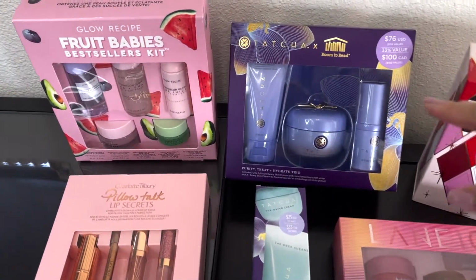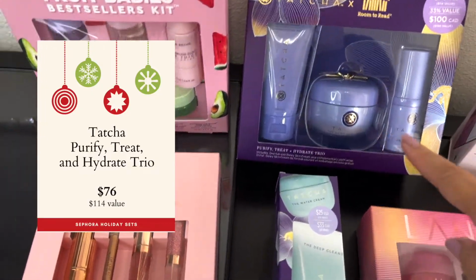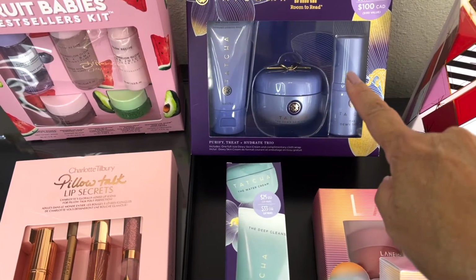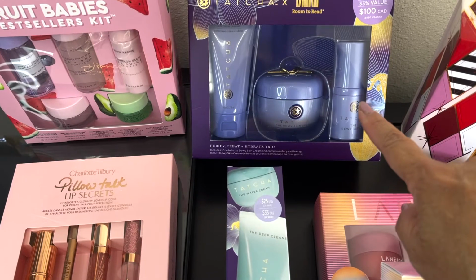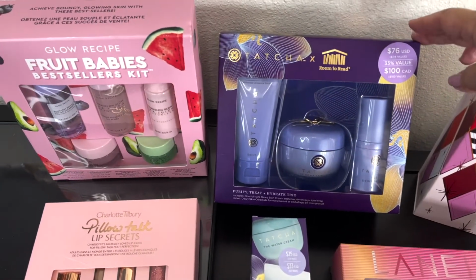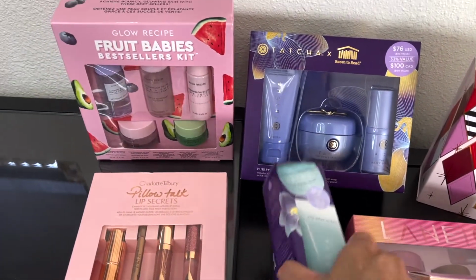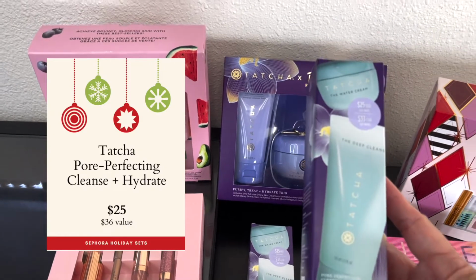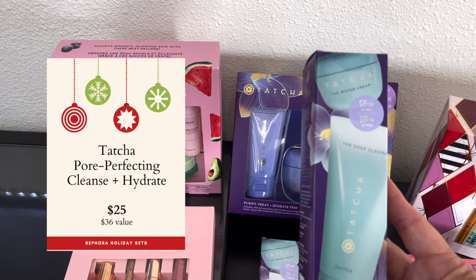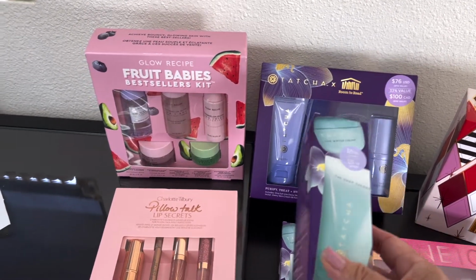And then next, I got the Tatcha Purify, Treat and Hydrate Trio. This is a really nice skincare set. It's valued at $114, and I got it for $76. And then this is a smaller set. It's a pore perfecting cleanse and hydrate, valued at $36, and I got it for $25.